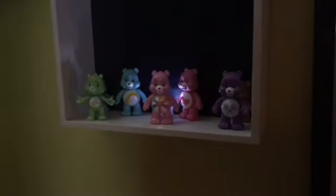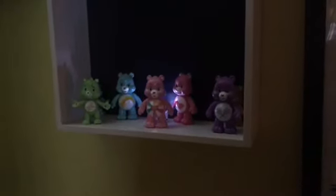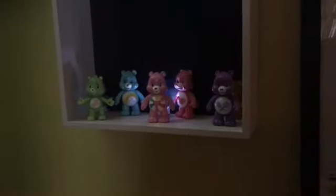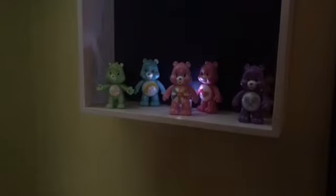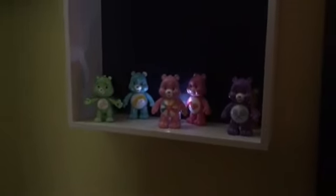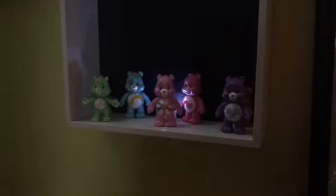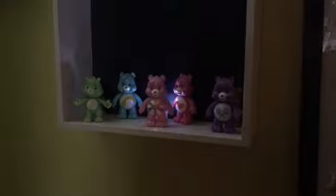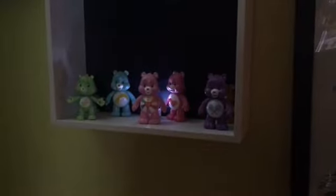Now, just a fun story with me and Care Bears. It was the first thing that I collected, as like a 4 or 5 year old. It was like the first time that I realized that there was a group of these things and you can get all of them. So although Care Bears is kind of on the gay side, I still love them because it reminds me of being a kid and getting into collecting.